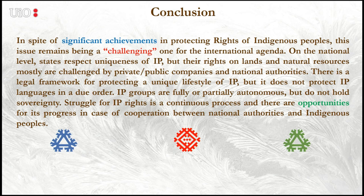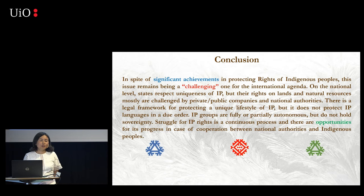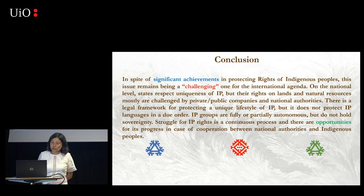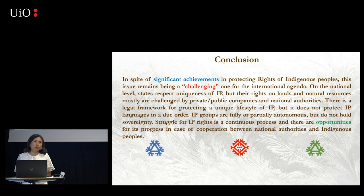With your permission, I will read it because it's the most important part of the presentation. So, in spite of the significant achievements in protecting the rights of indigenous peoples, this issue remains a challenging one for the international agenda. On the national level, states recognize the uniqueness of indigenous peoples, but their rights to lands and natural resources are challenged by private and public companies and national authorities.